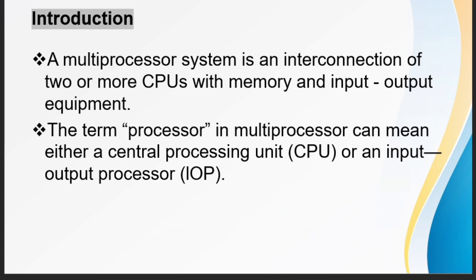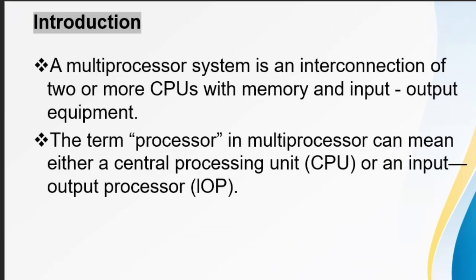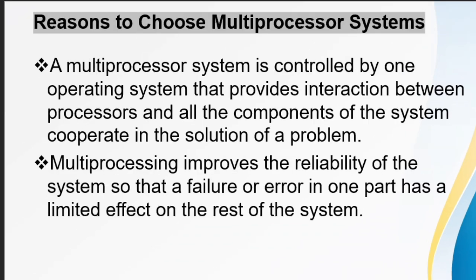Think of it like a team working together. Many hands make light work. And if someone's out, the others can still get the job done. In the upcoming slides, we explore the different ways of this process. And next, the reasons to choose multiprocessor systems.